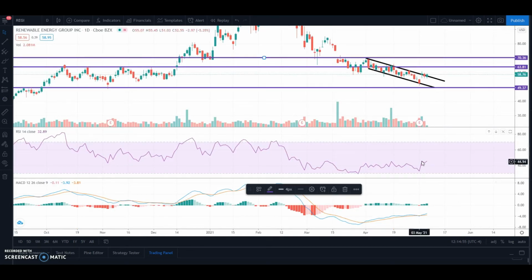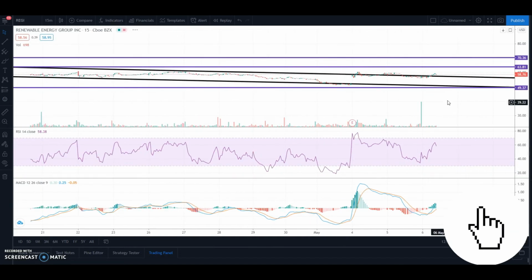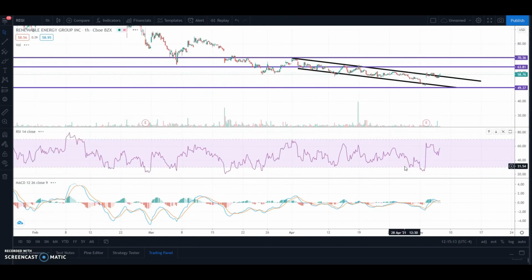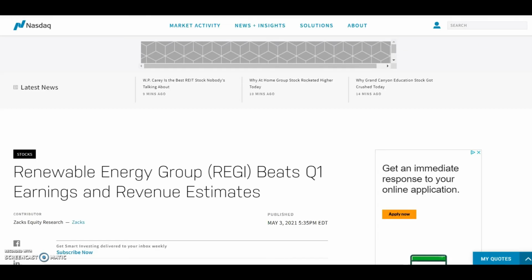And look on a daily chart, the RSI is still 43, which is below 50. 50 is neutral. You see the MACD is still looking good. If I move to a 15-minute chart, what it is telling me, the RSI is rising, the MACD is rising, so it's looking good on a 15-minute candle as well. So not bad, not bad. So let's go back to the earning. I just wanted to show you the earning.